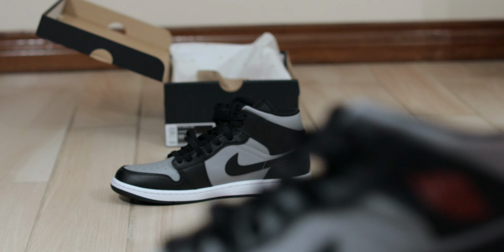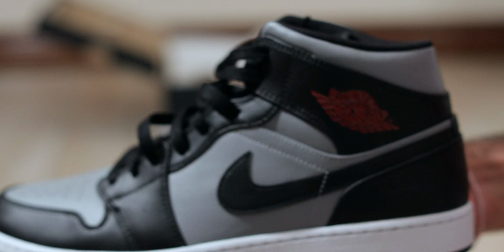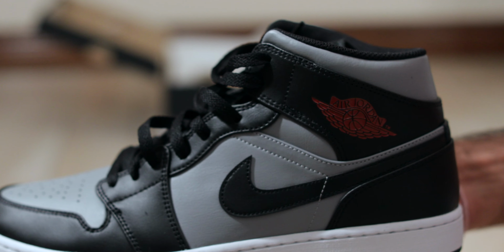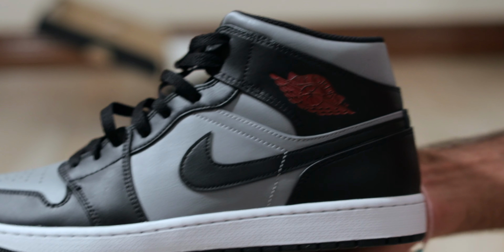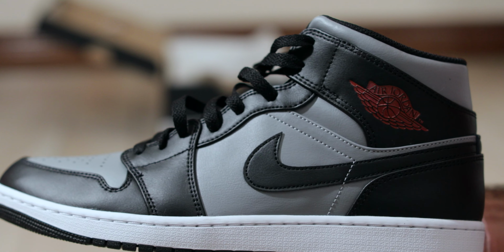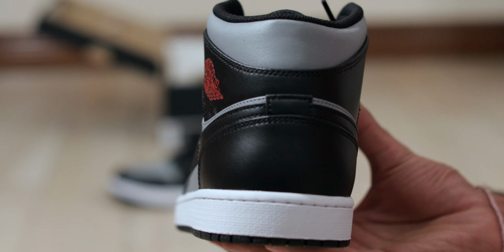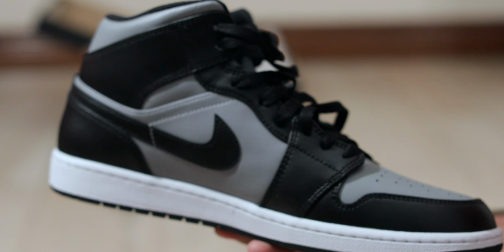Let me just show you the sneaker up close before you leave here. This is the Jordan 1 Mid Red Shadow. Materials wise, it's pretty good.